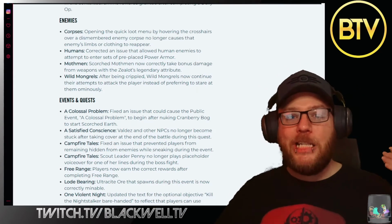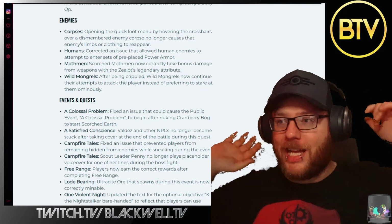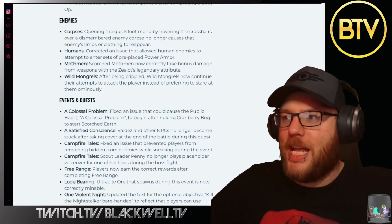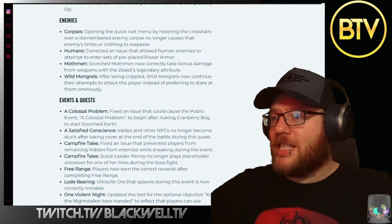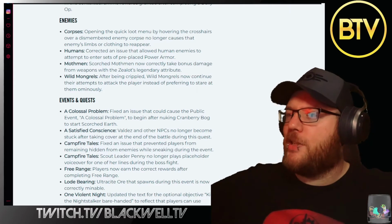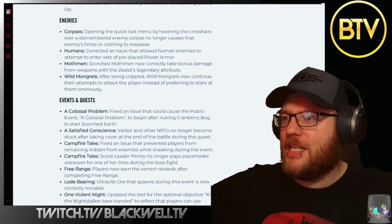Onto the enemies. Corpses. Bloody corpses. Still causing people bother. Opening the quick loot menu by hovering the crosshairs over a dismembered enemy corpse no longer causes that enemy's limbs or clothing to reappear. Humans, corrected an issue that allowed human enemies to attempt to enter sets of pre-placed power armor.